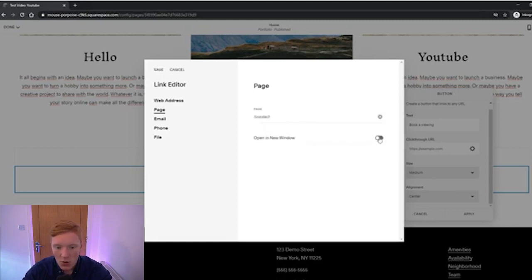And if you wanted to open in a new window, I wouldn't recommend adding it to open as a new window unless you're linking to another website. So if you're linking to your social media, or if you're linking to your YouTube channel, or a video you want to reference, or an article you want to reference, I would put it as open in a new window.